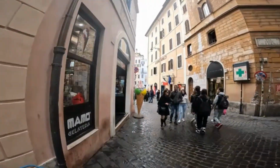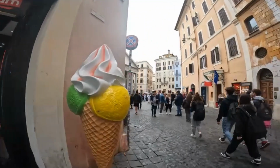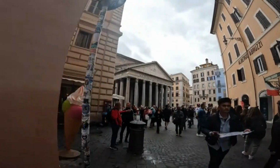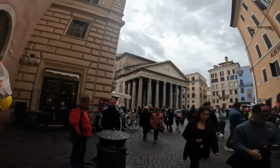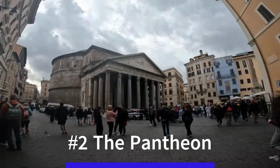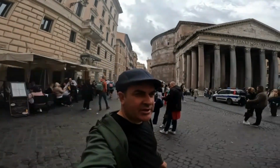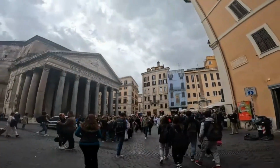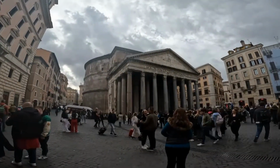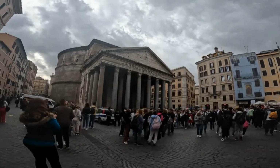And of course, just a short walk away, probably 6 to 7 minutes, is the Pantheon. Look at that. Wow, wow, wow. That is amazing. The funny thing is they don't actually know who built it, but they do know that it was built around 27 to 25 BC. And of course, that original building wouldn't be recognised today. It's been sculpted to perfection time and time again after earthquakes and the likes. But what a wee beauty.